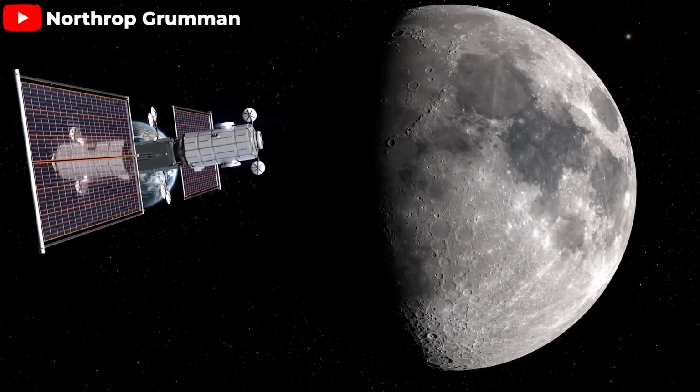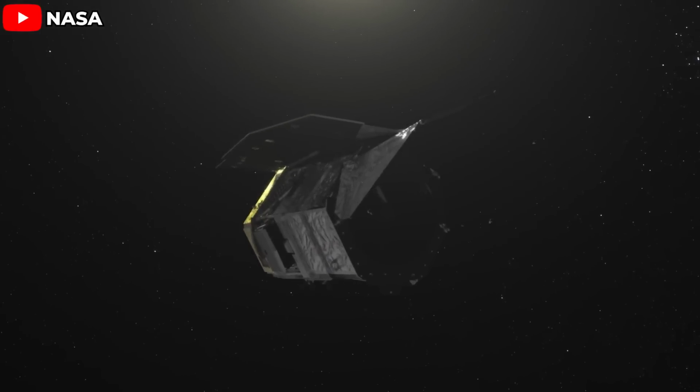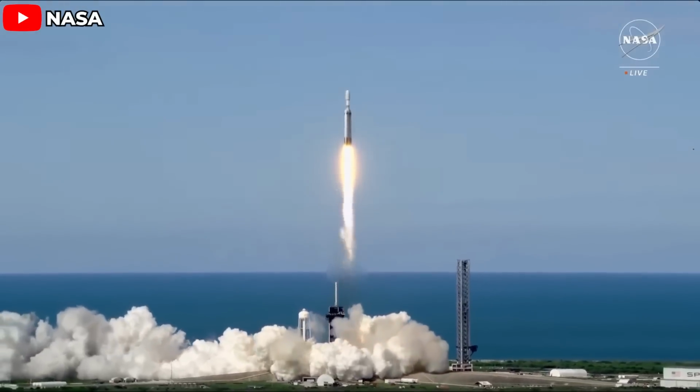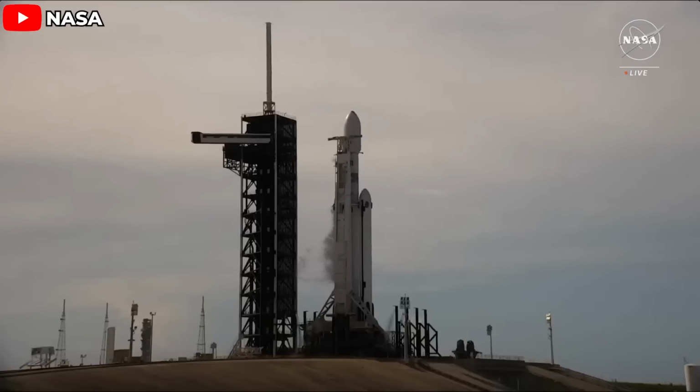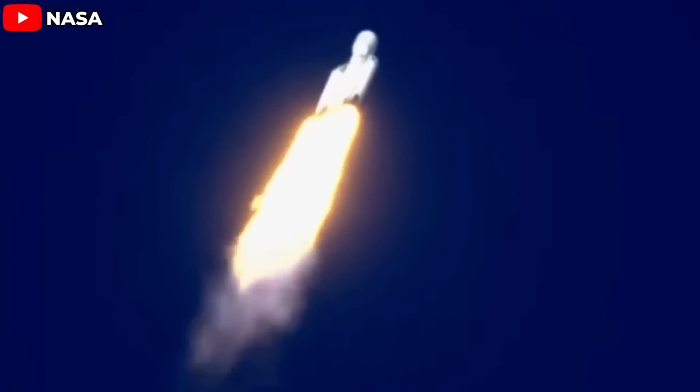The Habitation and Logistics Outpost, the Power and Propulsion Element of the Gateway Station, the Nancy Grace Roman Space Telescope, Griffin Mission One. Falcon Heavy is the go-to for the big jobs, no doubt about it. But in just 1 month, Falcon Heavy is about to launch the most valuable and critical payload yet. This promises to be a historic and visually stunning event, a launch that will leave its mark. Let's dive in and explore all the details in today's episode.